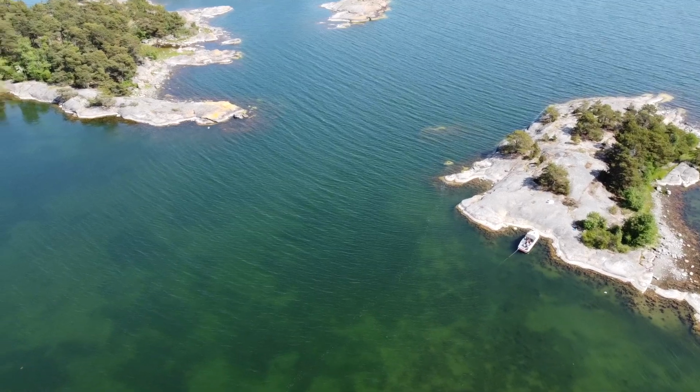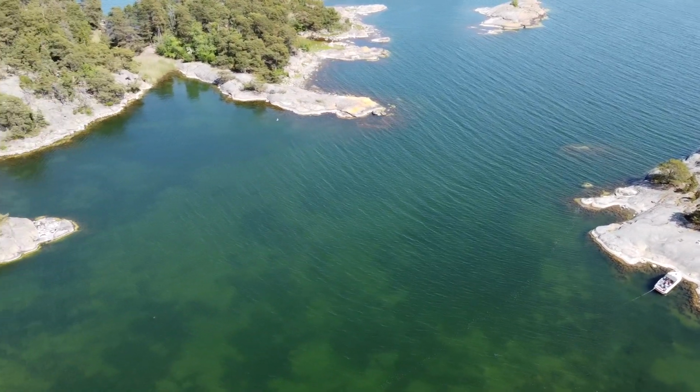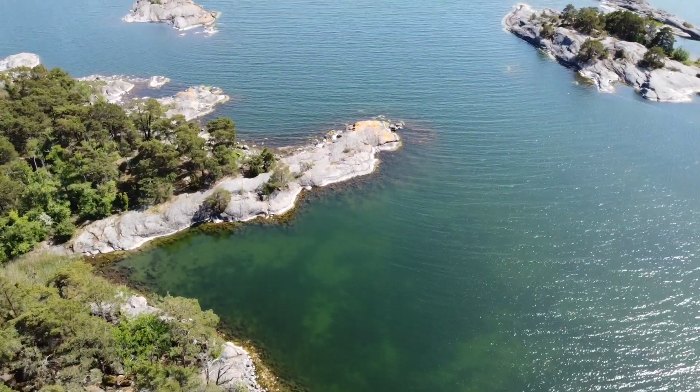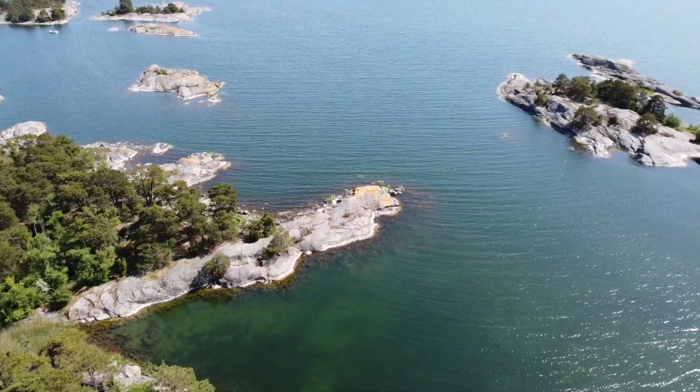Hello everyone, this is Rensholmen. In this bay you have good protection and this beautiful view over the ocean.